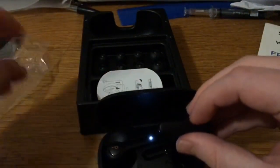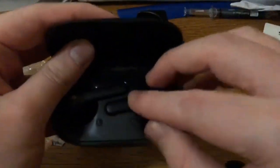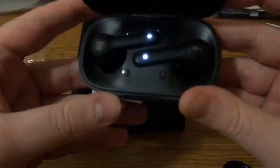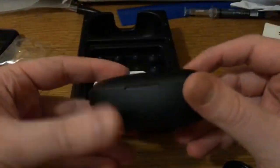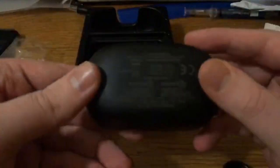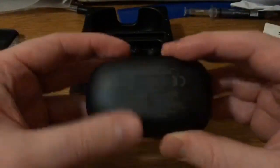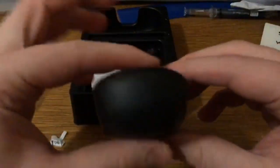And I will charge these because they do recommend a 10 minute charge period, and I will be back for the second part. Hold on there. But yep, they are decent quality, I would say. I would say very good. Charging slot is there. I'll get a comparison with the AirPods in. It's quite a nice case. They're quite pocket friendly. It's quite thick, I would say.